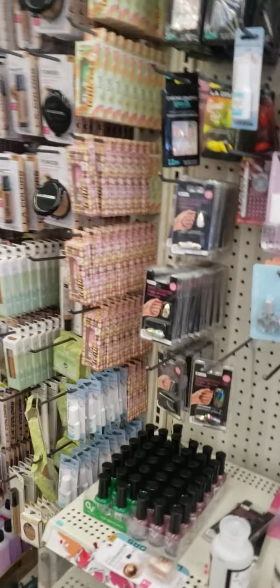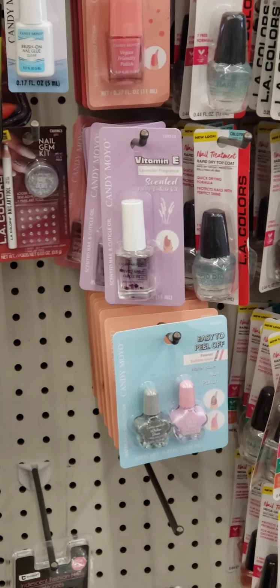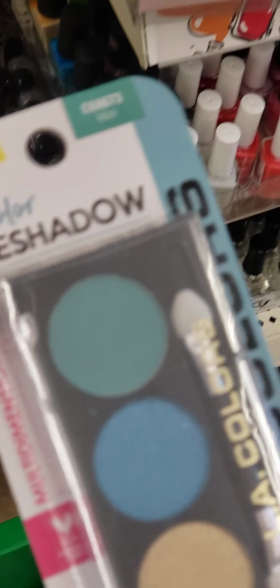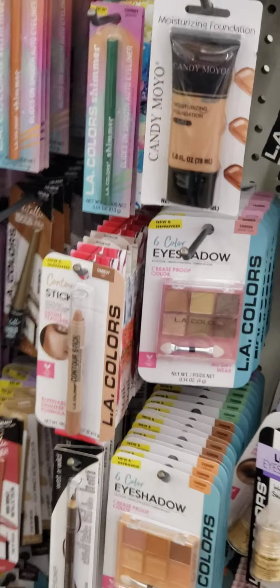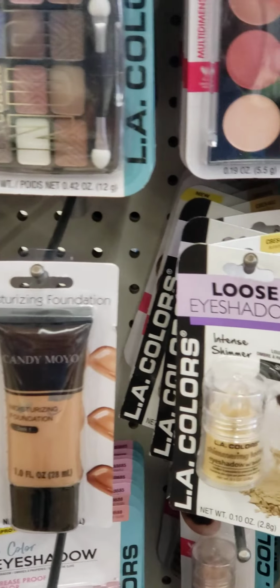Okay, this is their small makeup aisle. Let me put this cart down for a minute. I need an eyeshadow. All I got is brown. Oh, this is pretty. Yeah, that's pretty. So I need an eyeshadow, need foundation. Does anybody see foundation with brush?